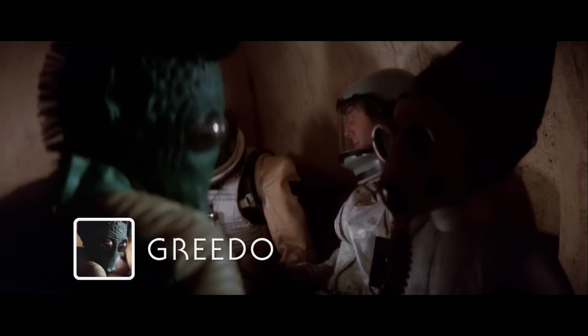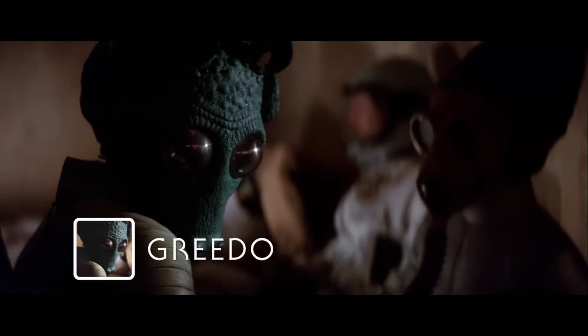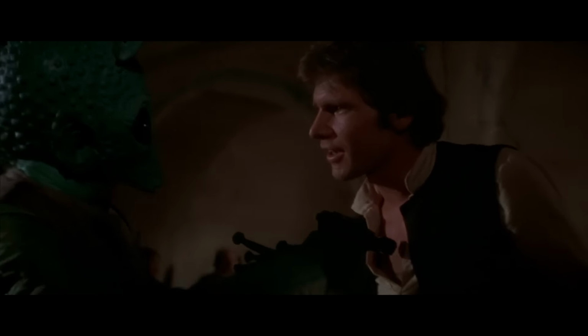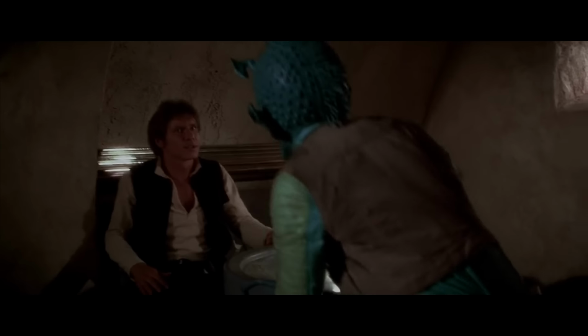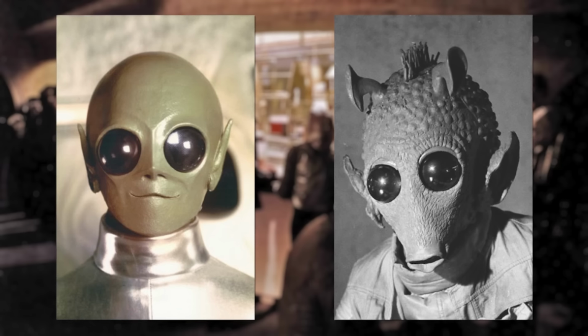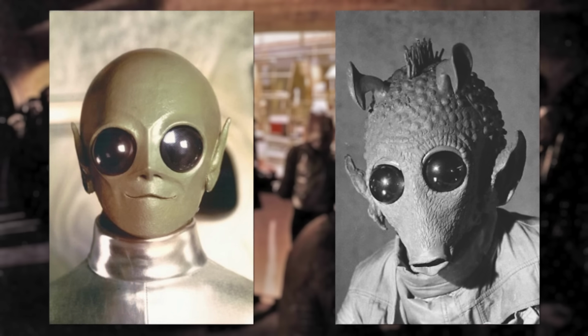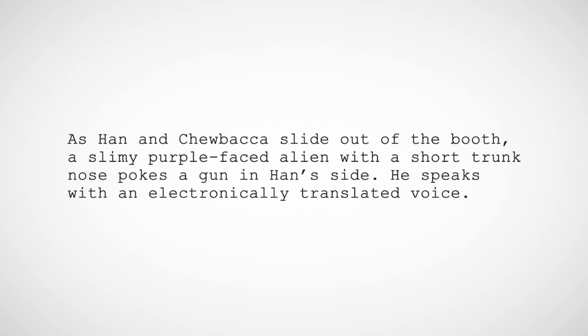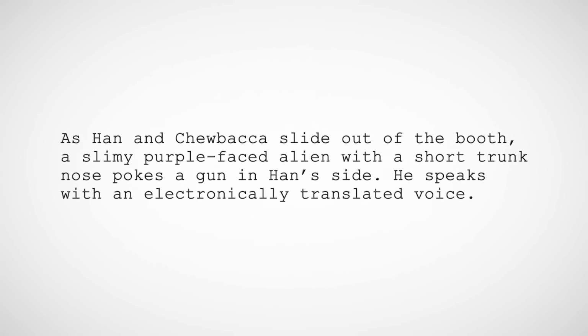Another alien that's an actual character in the movie is Greedo. And unlike most of the other famous Cantina aliens we've talked about, Greedo was among the creatures that was actually completed on time for the initial filming of the sequence, maybe partially because his rubber face was built onto a pre-existing Peapod alien mask that Stuart Freeborn had created for a commercial. When he first appears in the script, Greedo is described as a slimy, purple-faced alien with a short trunk nose.